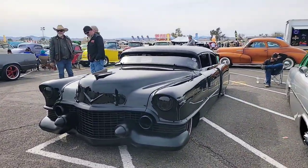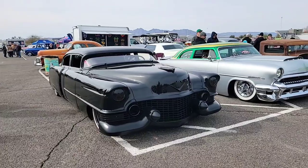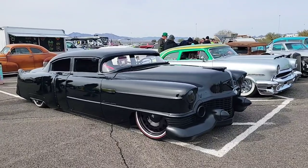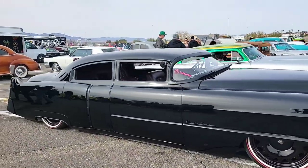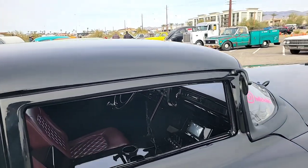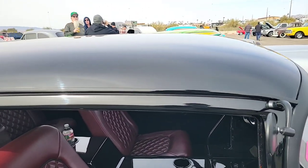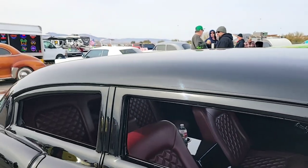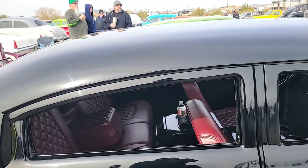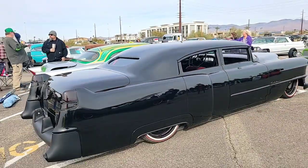Oh my God, look at this Cadillac. Oh, holy cow. Oh my God, look at this car. Well, what do you got to spend to get it there? How much work does that take? Look at that rear console, little drink holders. What do you think? Is that your Cadillac? Holy smokes.